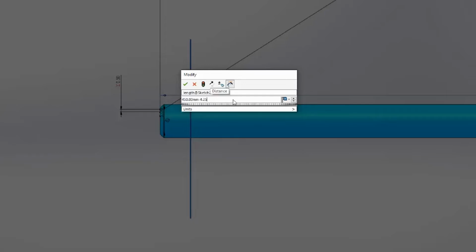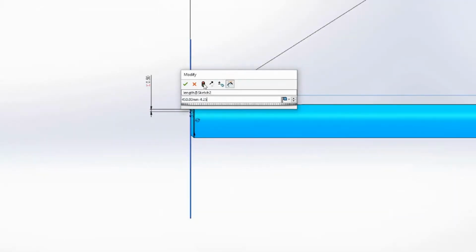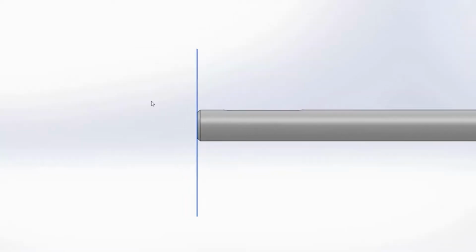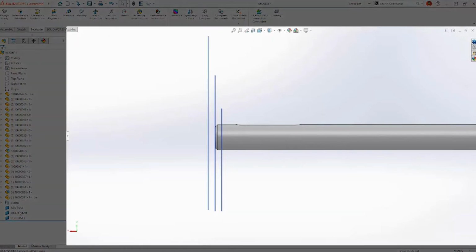Eric creates a sensor so he can save the measurement and access it anytime in the future if the design changes. Eric also created 2 additional planes on either side of the neutral plane, which correspond to a hard right turn and a hard left turn.